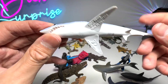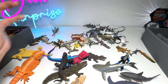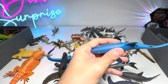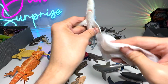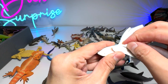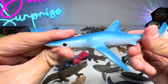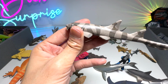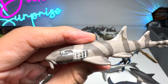Here we have a Mako shark. Alright, Mako sharks are very fast swimmers. And here is another shark which looks a little bit like the Mako shark in terms of its color. It is the blue shark. Beautiful blue shark. This is definitely a very cool figure. I'm trying to clean it. This figure is a little bit dusty. Beautiful figure. This looks like a nurse shark, but it is actually a bamboo shark right here.